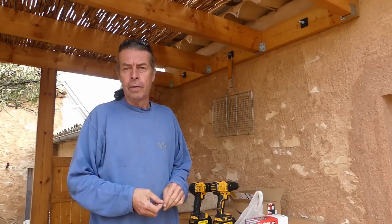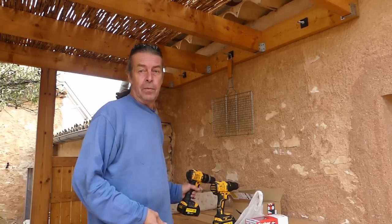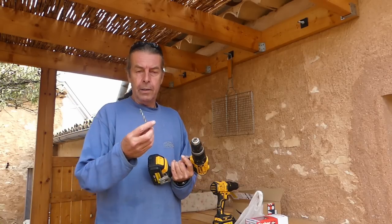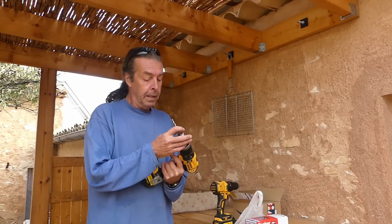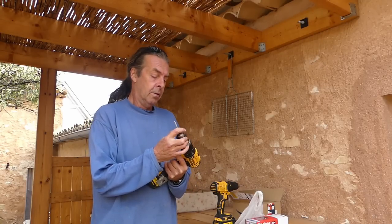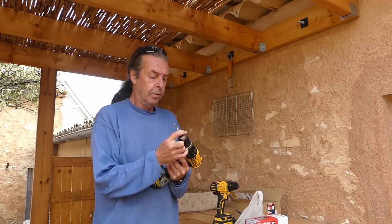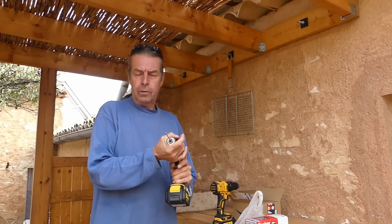They're so strong, they don't crack, they don't shatter, they don't break. But obviously you can't hammer a screw through, so we're going to pilot each one. The screws are 6 millimeters, which is about 1/4 inch-ish. So we're going to use a 7 millimeter bit to drill through, then we can send our screws in.